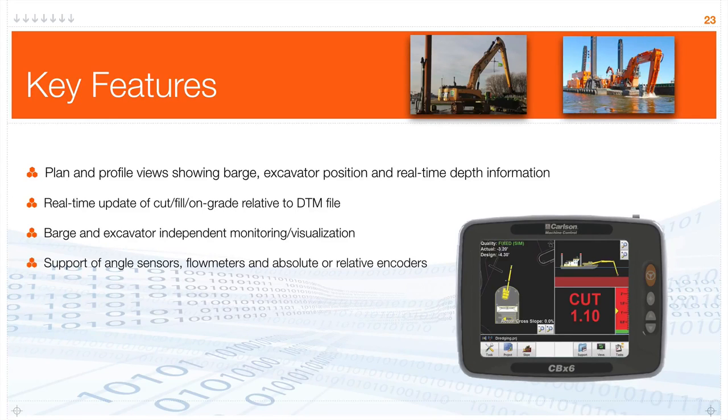There are different types of sensors that we support. Flow meters allow us to monitor things underwater or in a very rugged, harsh environment, and we can monitor the articulation using a flow meter without the potential damage and downtime of a sensor.